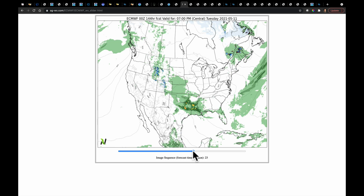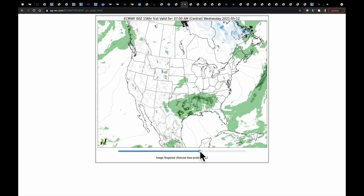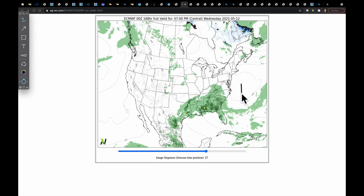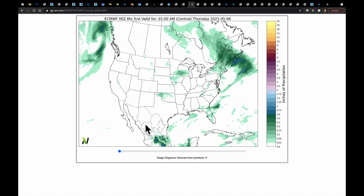So this is now getting out to Tuesday evening, getting out now into next Wednesday morning, afternoon, and evening. And do you just see how the high pressure centers here, that frontal boundary is stalled out in this area? We're going to continue to see the storms going here. Well, that gets us all the way out to 1 week. Let's add up all that precipitation.